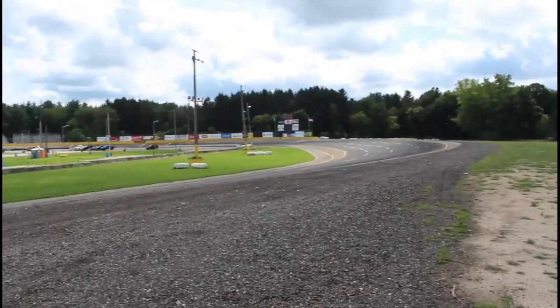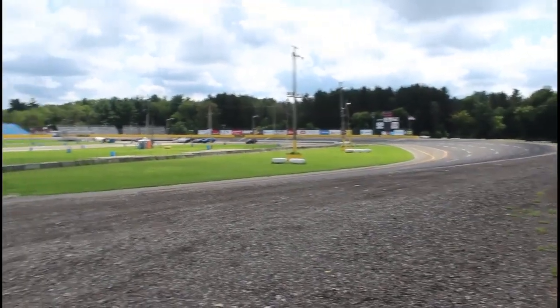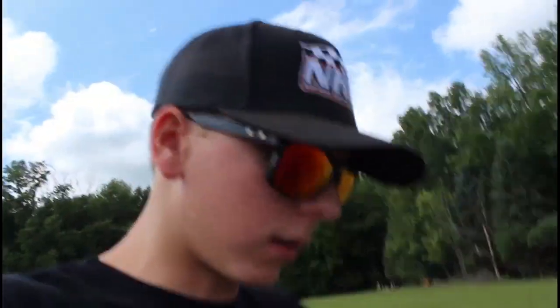So I guess I found a way into the track while they have everything else shut up. But yeah, there's a quick look at the track from the back straightaway perspective. So with that said, I'm probably going to get headed back. That way I can make sure we get in the pits, because as soon as we get in there, they open up the tire barn. We got to get tires.